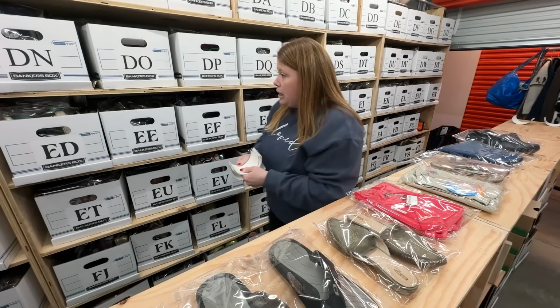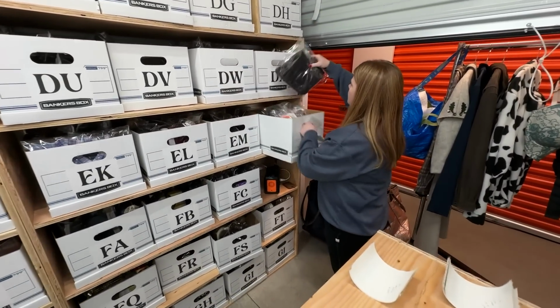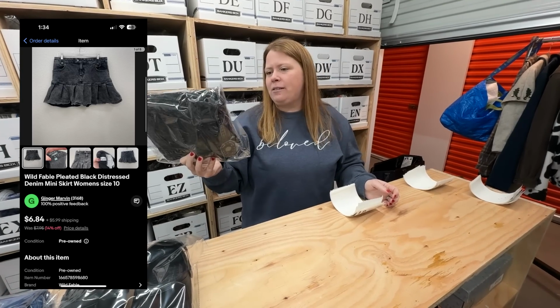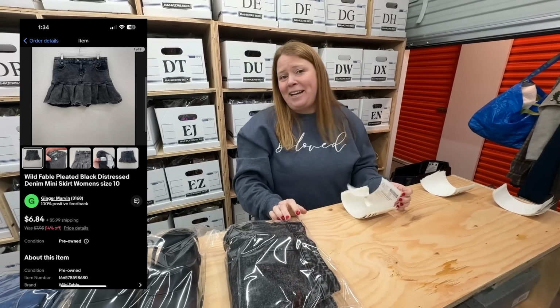And then EN. This is a Wild Fable, like Target brand denim skirt. I mainly bought this from the bins because I was taking it to Plato's and Uptown Cheapskate, but neither of them took it, so I listed it and got $6.84 plus shipping.